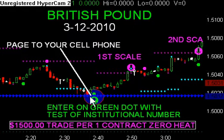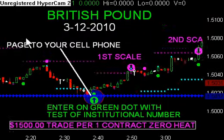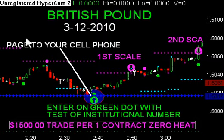Okay, every night, let me scan this down. These 3 numbers will pop up, these 3 levels. There'll be a green line, a blue line, and a red line. Those numbers will dictate the highs and lows in the market. Okay, so we came down to my blue institutional number.